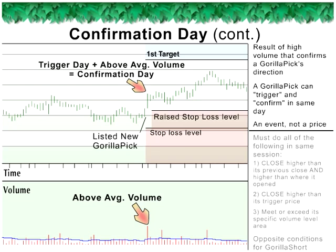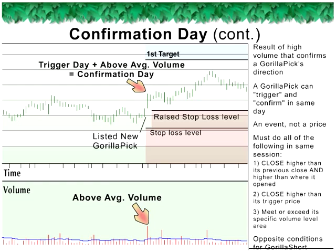What exactly constitutes a confirmation day? To initially confirm, a triggered gorilla pick must do each of the following all on the same day. A gorilla pick must close higher than its previous close and higher than where it opened. A gorilla pick must close higher than its trigger price. And the gorilla pick must meet or exceed its specific volume level area as was noted when it became a gorilla pick. Naturally, the opposite conditions must be met in order for a gorilla short to confirm.